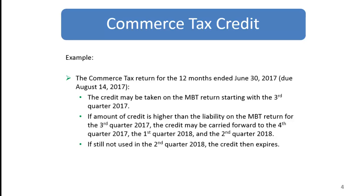If there is still unused credit after the 2nd quarter 2018, the credit does expire. The credit for each commerce tax period can only be used in those specific 4 quarters. If necessary, the MBT return can be amended within the statute of limitations to take the credit.